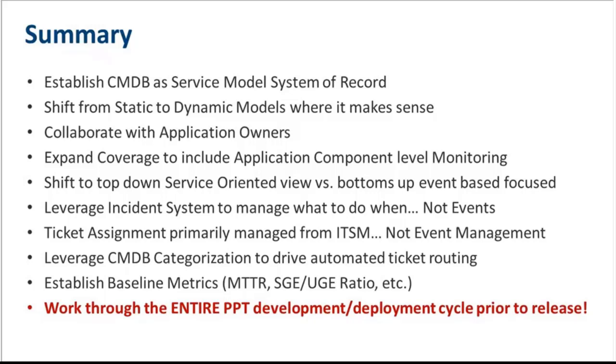So send over the information about the event, about the CI, and then leverage the facilities of service management to determine how to route this to the right group or the right person based on the CI's location. You can do it based upon the CI's categorization. You can do it based upon a variety of things that allow you to automatically route this particular item to the right resource or the right group. The next item has to do with leveraging the CMDB categorization, which is the point I was just making, to drive automated ticket routing. This is the reason it wasn't being done before, because the classification or categorization definitions in the CMDB were not established.